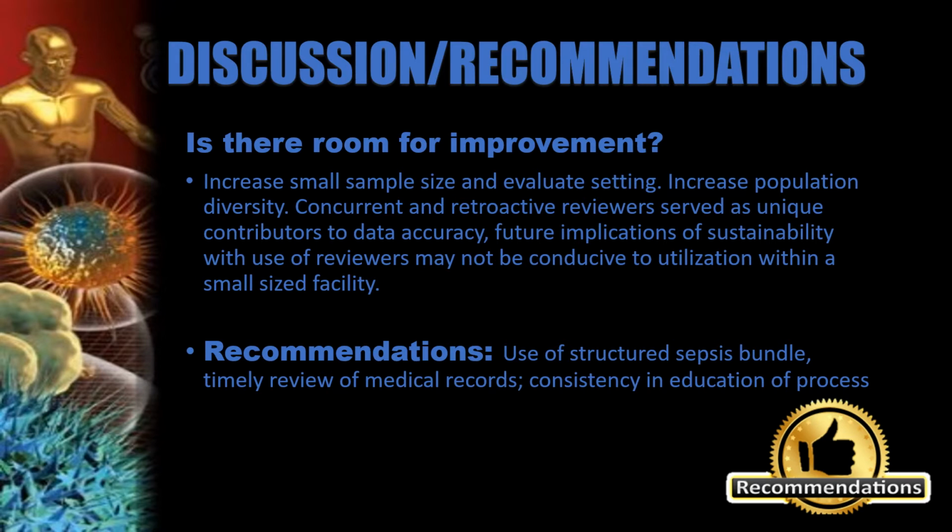With our recommendations, is there room for improvement? Of course. With this project, we did have a small sample size and we had a unique setting, being that it was in a U.S. territory, it was in an isolated setting. So we could increase population diversity. With an increase in population diversity, we may see a little variance in those numbers.